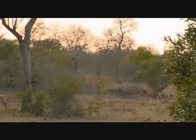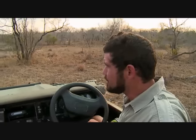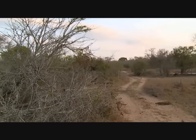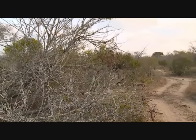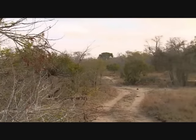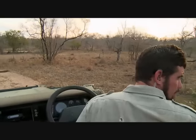Just had a squirrel alarm calling up ahead of us, and before that I heard some go-away birds alarm calling. So, just wondering, I want to try and pinpoint where it is. It sounds like it might be in the riverbed down to our left, so we may have to go back and then drop into the riverbed. Just give me a moment, please. Okay. We're going to drop back down into the drainage line, which is where I think it's coming from.